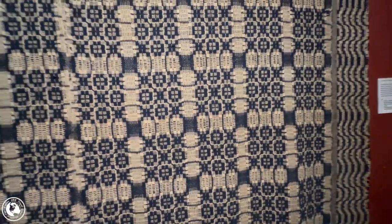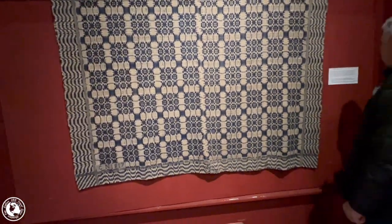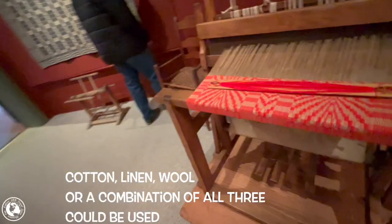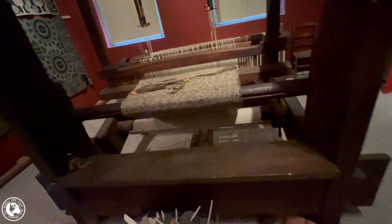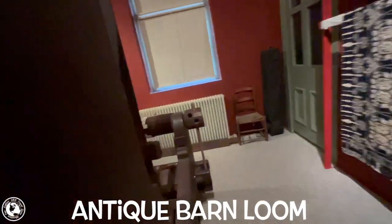Essentially, a coverlet is a woven blanket that's reversible. So it can be used on either side. It looks mostly the same on one side as it does the other. Opposites, kind of. And it would be woven on a loom. But look at that beautiful pattern up there. Take a look at this one over here. Wow. This is beautiful. Two harness.